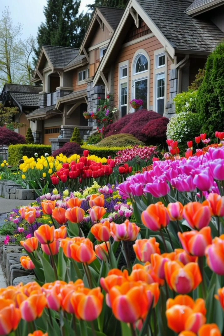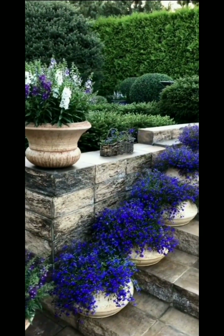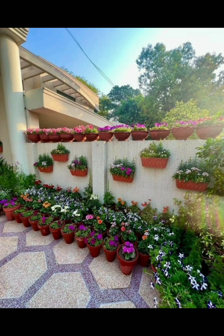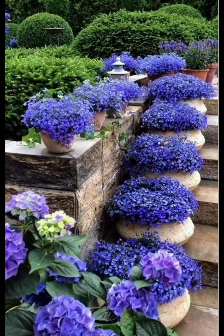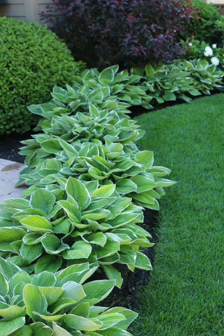Then you have to decide plant placement. Arrange plants according to their growth habits, with taller ones in the back and smaller ones in the front. Hardscaping: incorporate hardscape elements like pathways, patios, walls, and decorative features. Use materials that complement your garden style.